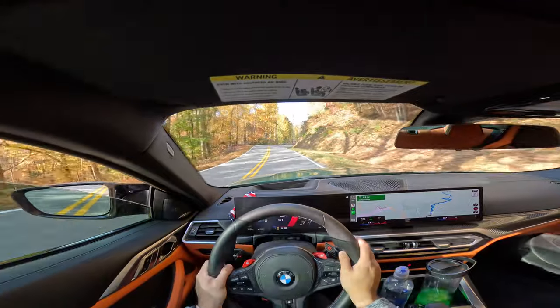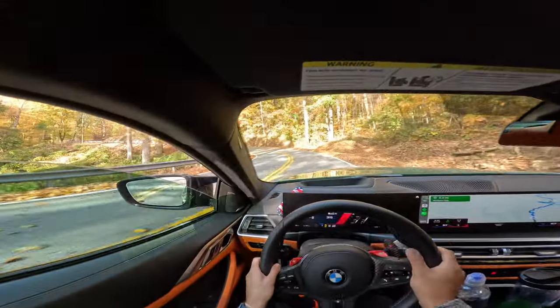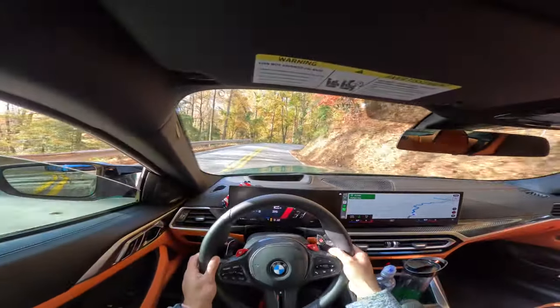I'm crossing the yellow lines, that's because there's a lot of leaves on the other sides and I'm not trying to get caught up in the leaves. Although the leaves are everywhere here.